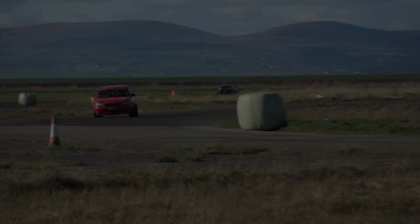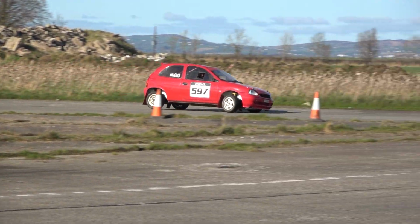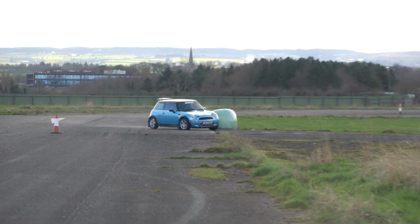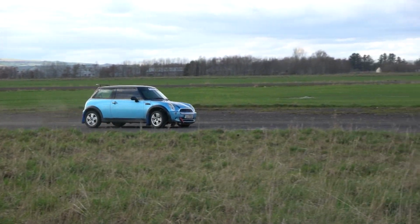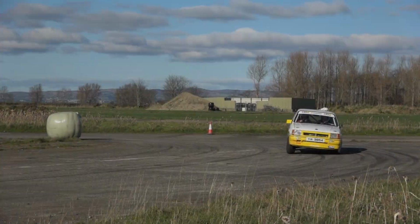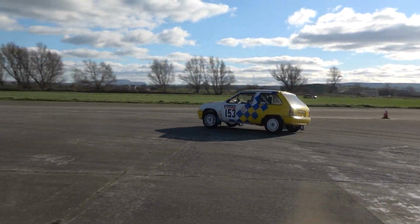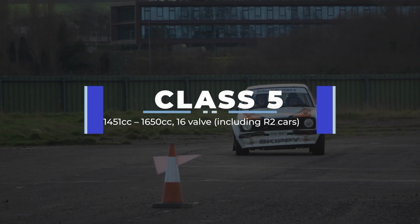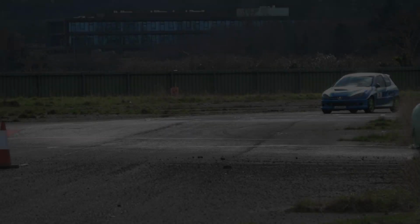In Class 4 it's plain sailing for Keelan Reid at the front. And Gerald Gibson is now up to 2nd place. After Danny Reid's Nova hit trouble again here on stage 5. Class 5 and Pete Dornan leads the way.